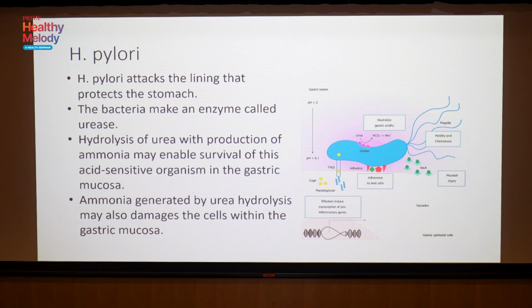So Helicobacter actually attacks the lining that protects the stomach. And these bacteria produce an enzyme called urease. This urease is the enzyme that we use to help with our diagnosis, which I'll explain to you later. The urea is broken up by this enzyme called urease, and it produces ammonia. Okay, and this ammonia will then change the pH and increase the chance of the organism surviving in the very acidic environment of the stomach. Okay, and the ammonia, besides increasing the pH, also directly damages the cell of the stomach wall.